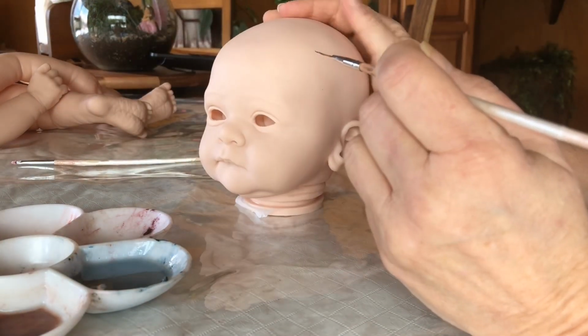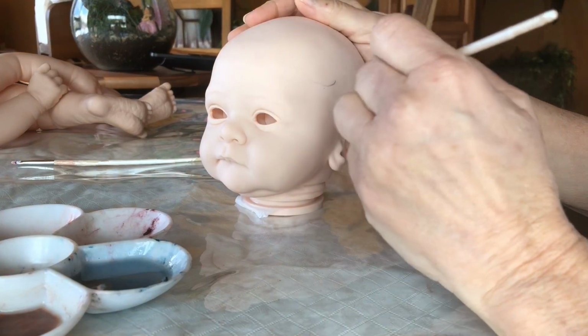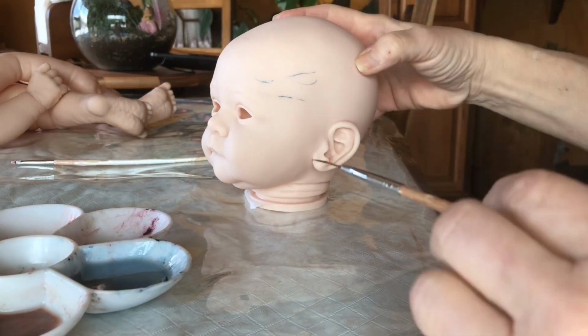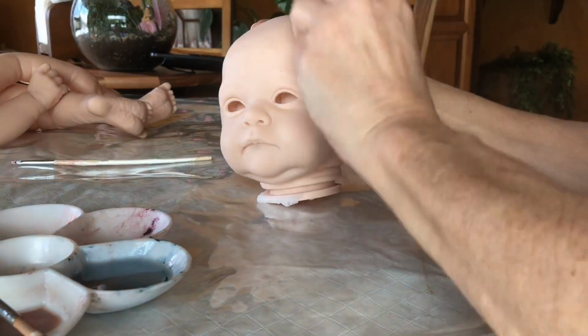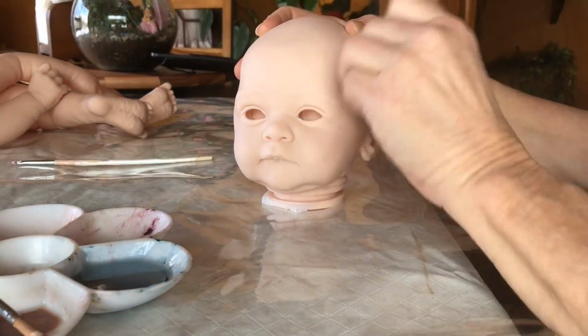I'm starting out with his blue veining. And this is where I begin. Now, what do I always say? Don't leave it like that. Make sure you blend it in. Blend them in.